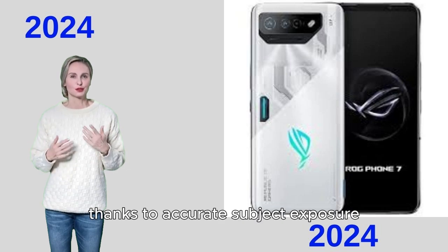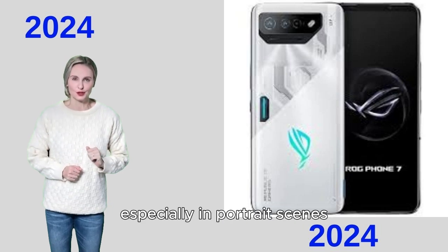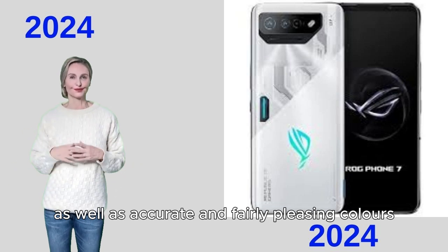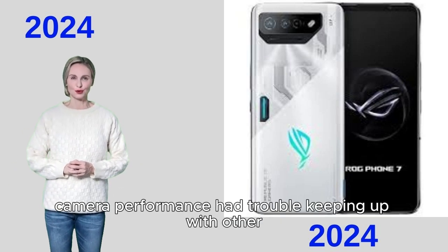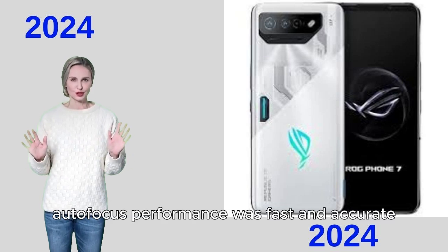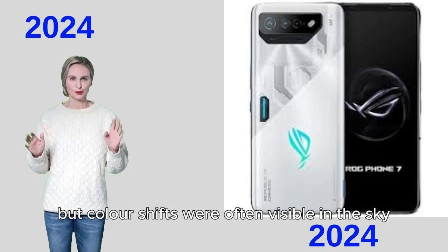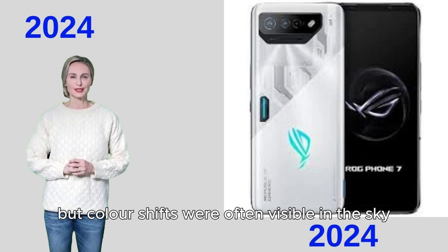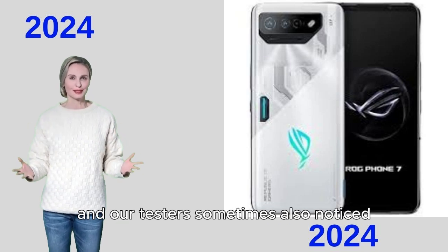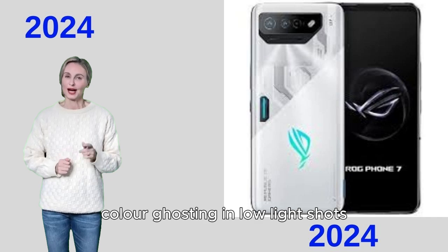The Asus ROG Phone 7 delivered reliably good image quality when shooting with the main camera module, thanks to accurate subject exposure, especially in portrait scenes, as well as accurate and fairly pleasing colors. But camera performance had trouble keeping up with other ultra-premium devices. Autofocus performance was fast and accurate, but color shifts were often visible in the sky in high contrast scenes, and our testers sometimes also noticed color ghosting in low light shots.